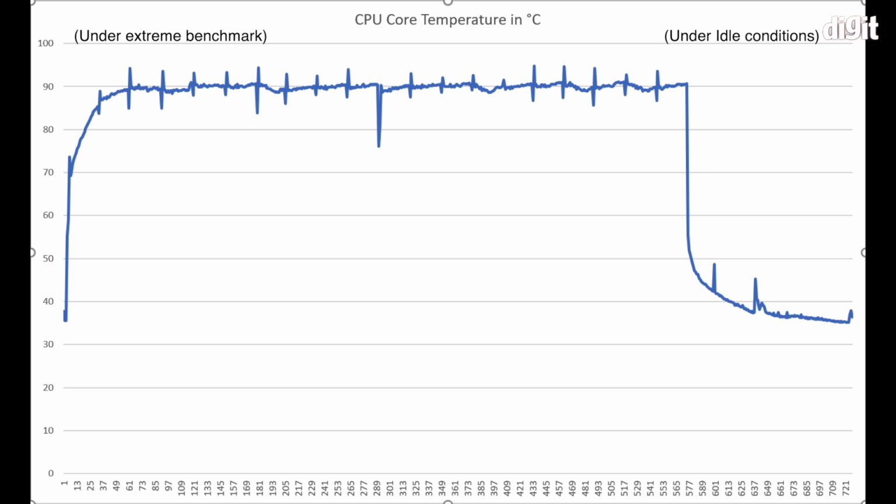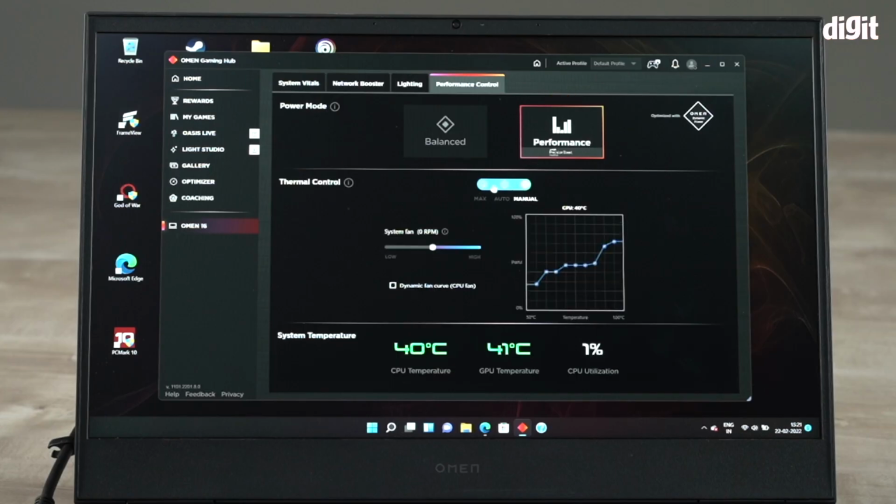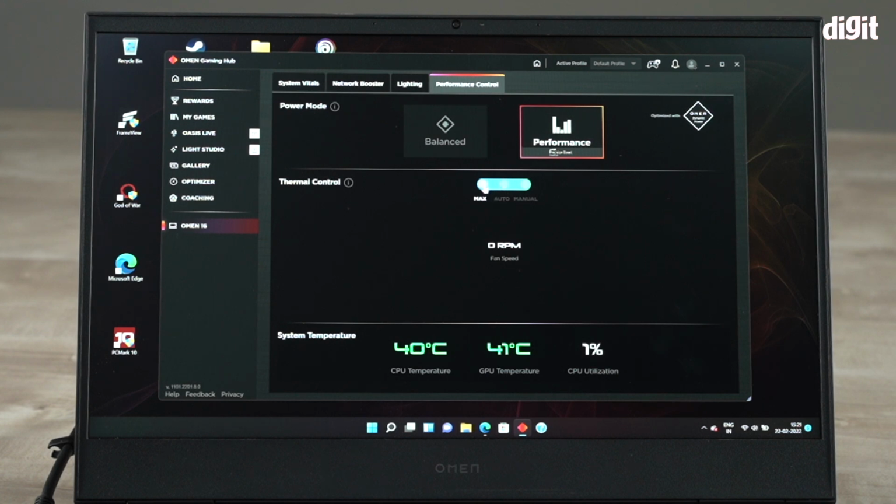Throughout most of the program, the fans were running at high speeds and the CPU's core temperature reached a maximum point of 96 degrees Celsius, which is around 9 degrees less than the TJ max. However, these temperatures were just normal spikes that occurred at a regular interval. During most of the operation, the temperature remained at around 90 degrees.